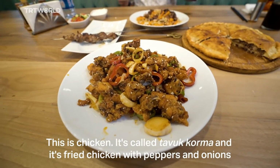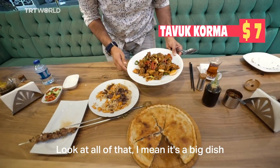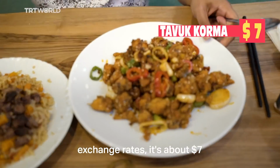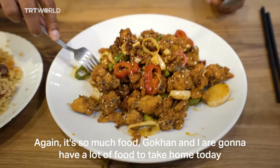This is chicken. It's called Pepperkaurma, and it's fried chicken with peppers and onions. Look at all of that. I mean, it's a big dish. Look at that. Compared to this. This dish is 52 lira, so on current exchange rates, it's like about $7. Again, it's so much food. Gökhan and I are gonna have a lot of food to take home today.